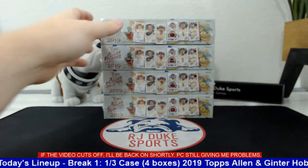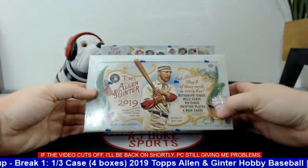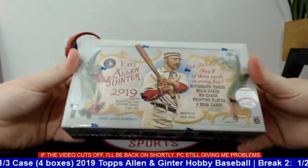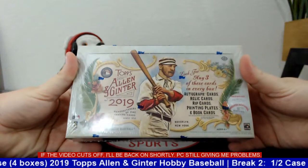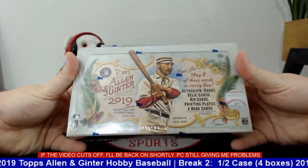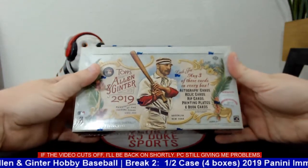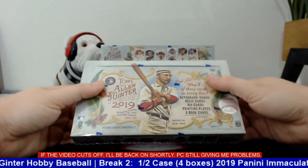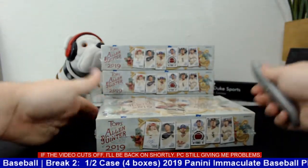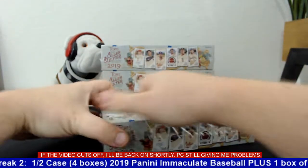Let's get into it. Our first break of the evening. 2019 Topps Allen and Ginter Hobby. Three hits mixed in somewhere. So these could be autos, relics, rip cards, the mini plates or mini glass. We pulled a lot of stuff. We've had rip cards. We've had good stuff in here. There's going to be a box topper we'll hit first. We got 24 packs inside of here. And so let's just get started. Good luck, everyone.